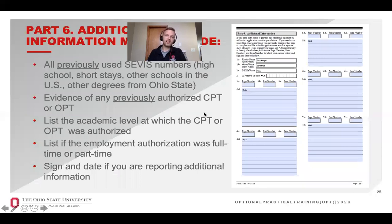Page 7 is where things get kind of, everyone has a different page 7, basically.